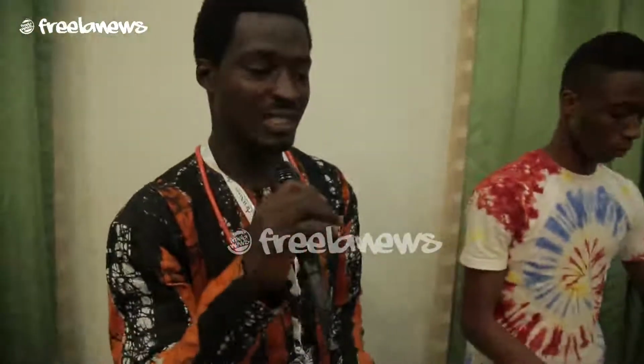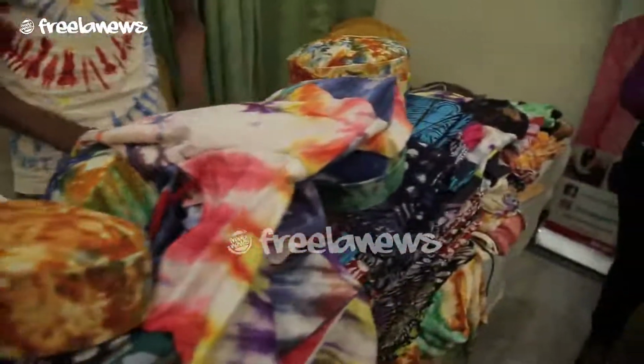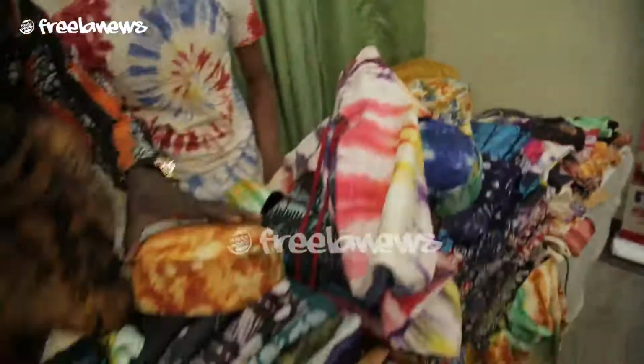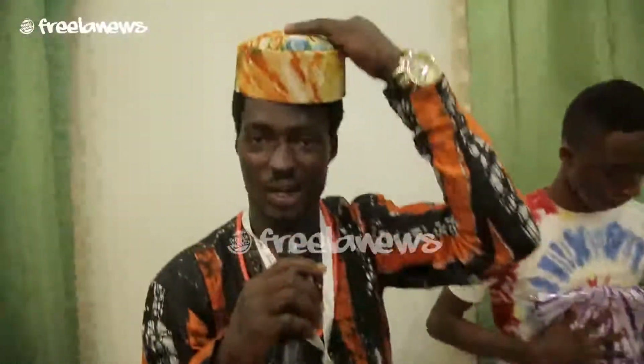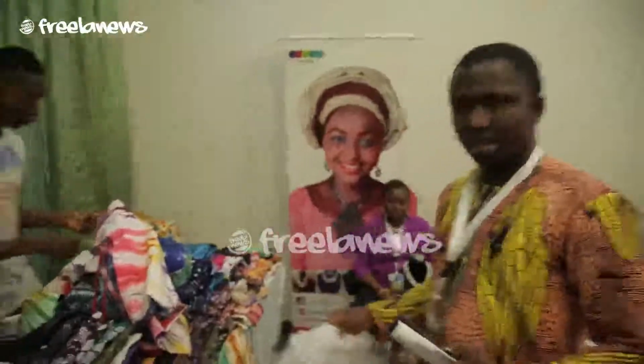Hi people, I'm Damilola by name, and I'm the CEO of Damico Textiles. I specialize in various kinds of African batik. Here, this is a cap. This is an Adire cap, proudly made. And also, we have some t-shirts which are batik made, and they are all hand prints.